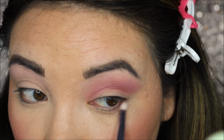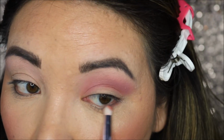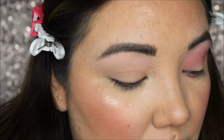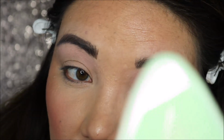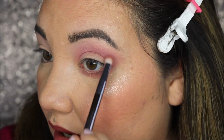I really like the Cheek to Cheek a lot because it's that very subtle kind of mauve. It's not overly pink, and that's what I really like about this palette. It's pink, but it's not too pink. So I do appreciate that a lot. Oh, so far so good, and I really, again, am loving this primer.